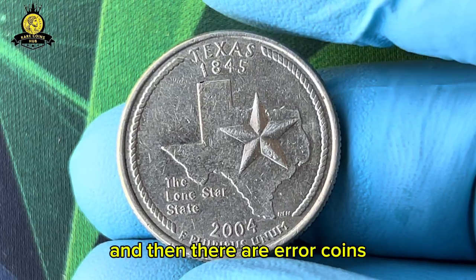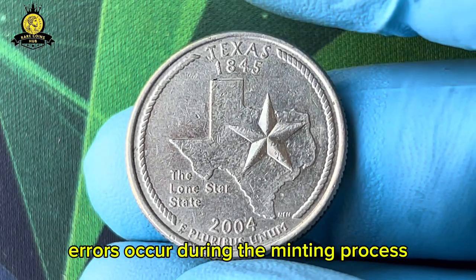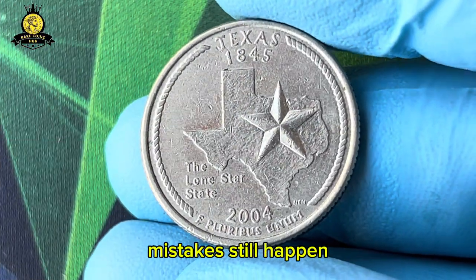And then there are error coins. These are the true wild cards of coin collecting. Errors occur during the minting process, and while the mint strives for precision, mistakes still happen.